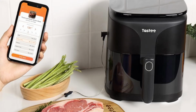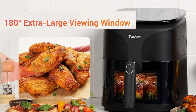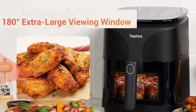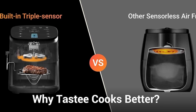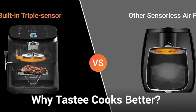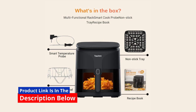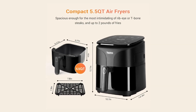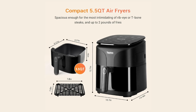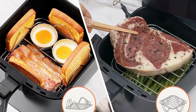Air fryers have revolutionized the way we cook by offering a healthier alternative to deep frying without sacrificing flavor. This Tastee Air Fryer, 8-in-1, compact 5.5QT, takes this innovation to another level with its powerful performance, smart technology, and versatile features. In this review, we'll dive into the details of what makes this air fryer stand out from the competition and why it might just be the perfect addition to your kitchen.